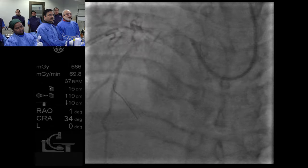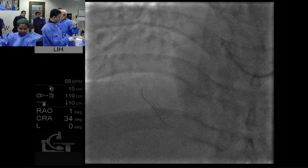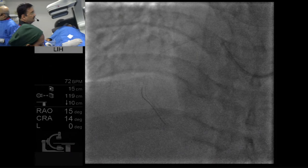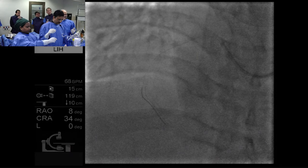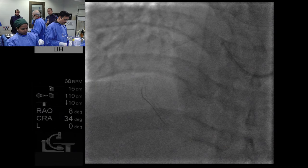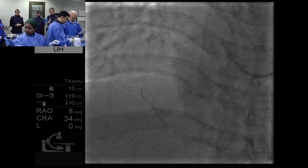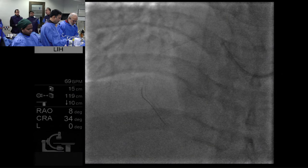Scout. Here, I don't mind keeping it in the septal. Septal is a safe place when you are working in the left main or LAD. Even if some perforation happens, it is always tackleable and normally never life-threatening. So, no problem. This is the OCT run we are taking now.